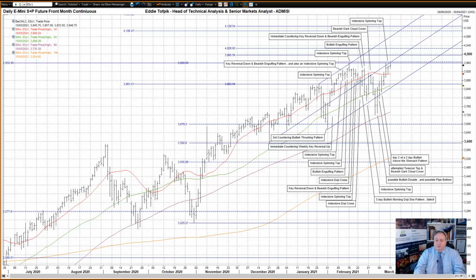US E-mini S&P futures. An indecisive spinning top on Friday, though it was the highest close ever of the market. And I suppose you could also just about, if you squint with your eyes, call it a 4th bullish white soldier, though I would not be comfortable with that. It was additionally a second consecutive close over the short moving average, currently at 39.09, and once again challenging the overhead rising middle time, currently at 39.62, the broken, but still important, late December 2020 to early February 2021 bullish Andrews pitchfork.